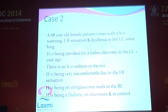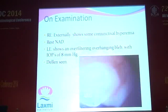This is a 68-year-old female patient who comes with a history of watering, foreign body sensation and dysesthesia in her left eye since long. She's been operated for a trabeculectomy in the left eye 1 year ago. There's no history of redness in the eye, but she's very uncomfortable due to the foreign body sensation. She is on anti-glaucoma medications in the other eye. She's also a diabetic on treatment, but in control.